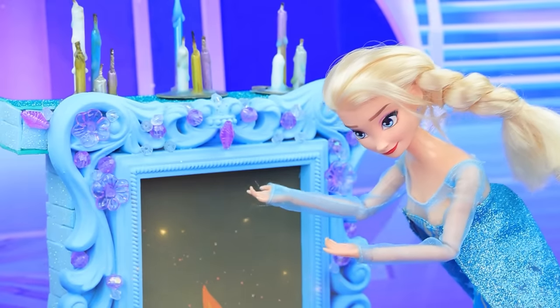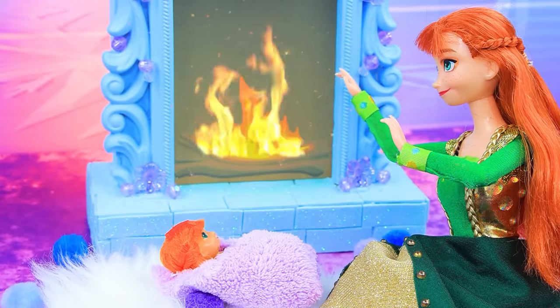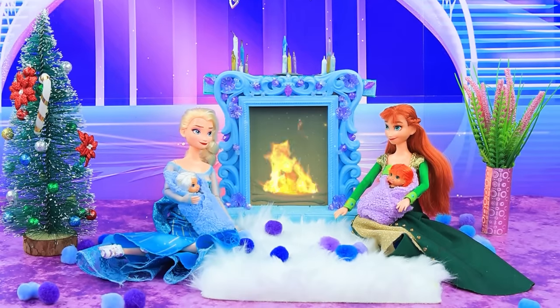This will definitely warm you. Thank you. Now I'm all warm and cozy. Sisters are always ready to help each other. Great family evening.